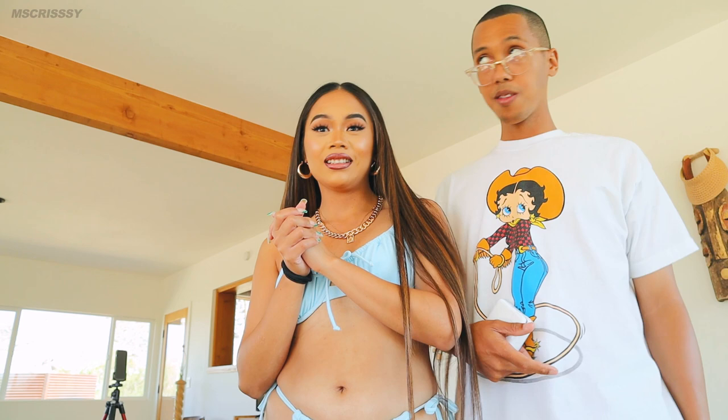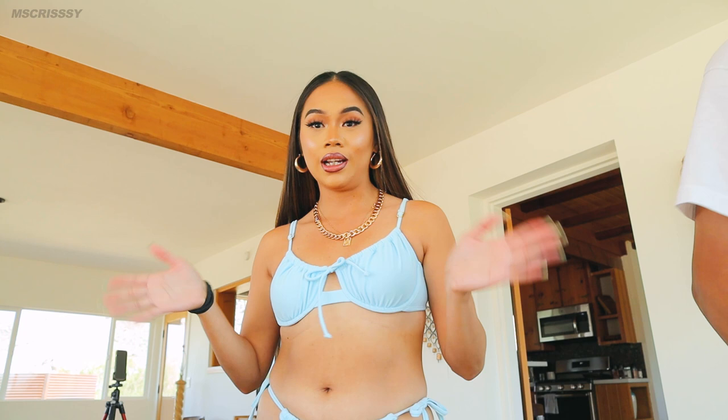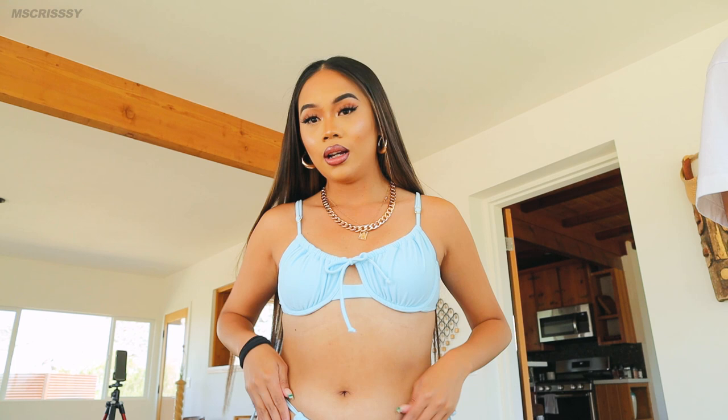All right, so I am about to go in the jacuzzi. I know it's hot. It's 100 degrees out here, but your girl needs a tan, okay? So here's what I'm wearing. I got this from Target. Nothing new, but I don't want to show you guys the bottom, but this is the top. I love how there's a metal part to hold your boob so it can go up like this. Pretty cute. What do you guys think?